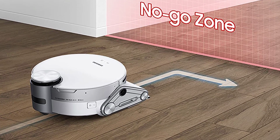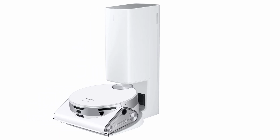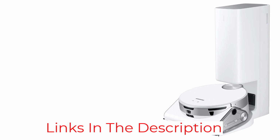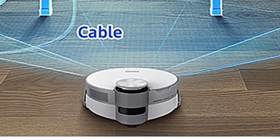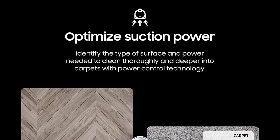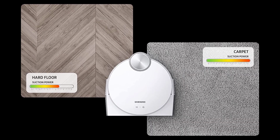It also offers some unique features like the ability to set the robot's voice to one of 14 languages and adjust the size of the obstacles you want the device to avoid. Because this robot is so tall, it could not clean under our test sofa and struggled to get around the legs of a chair in a corner of our test area.